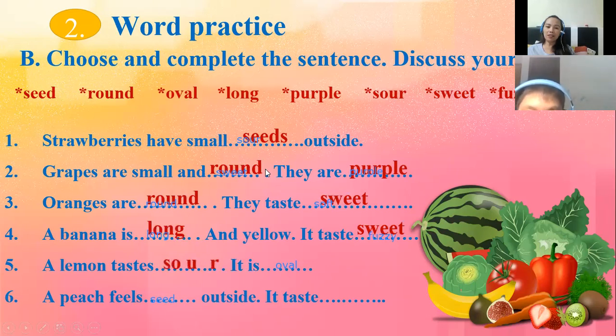Strawberries have small seeds outside. Grapes are small and round. They are purple. Oranges are round. They taste sweet. A banana is long and yellow. It tastes sweet. A lemon tastes sour. It is oval. A peach feels fuzzy outside. It tastes sweet. Okay, can you read them all?